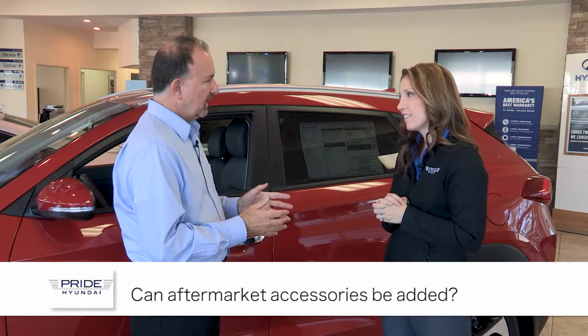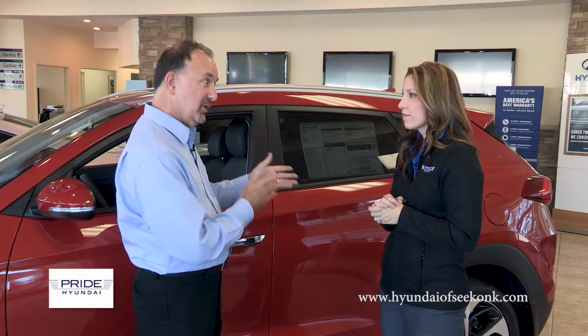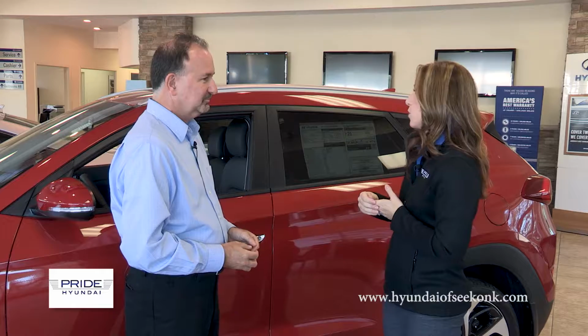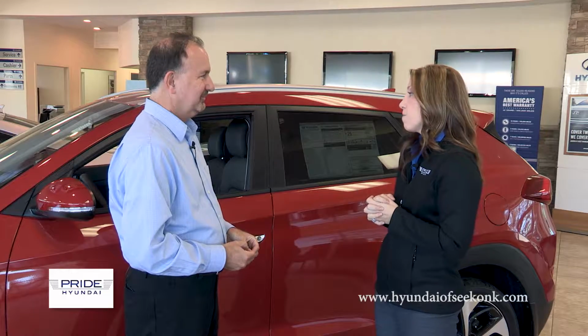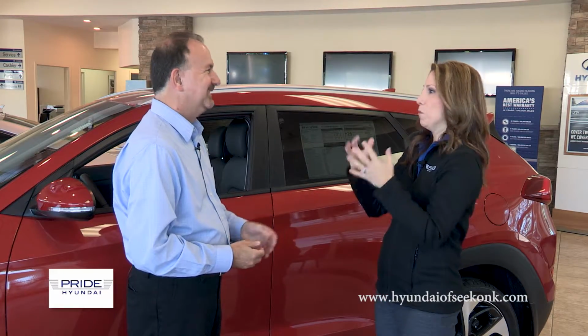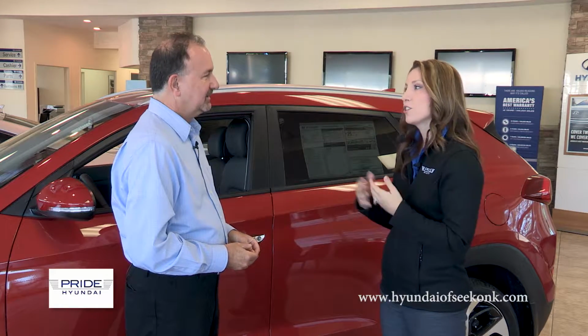How about aftermarket parts and accessories that some people might do? Can you do that to a leased vehicle? Oh, definitely. You can dress up the car any way you want. A lot of customers will put body side moldings or bug deflectors or rain guards or things like that to dress up the vehicle. You can do a lot of things to it. The things you probably can't do to it are like modifying the engine or putting turbo exhausts on the car, things like that.